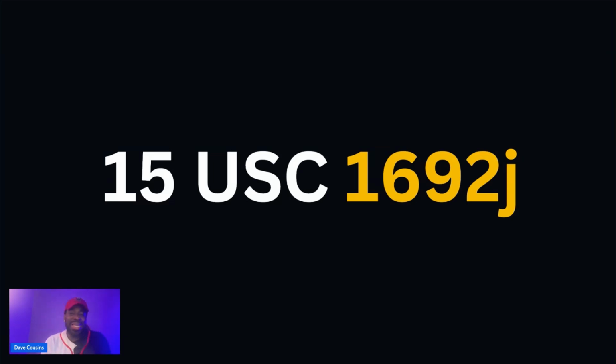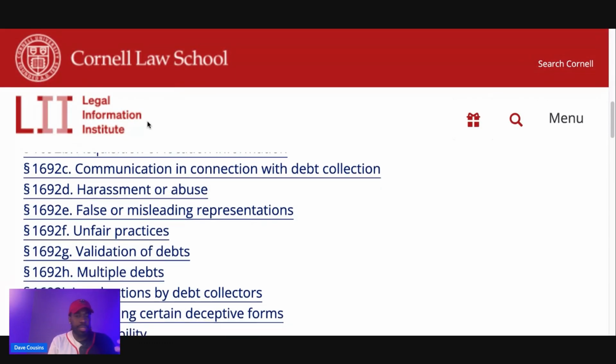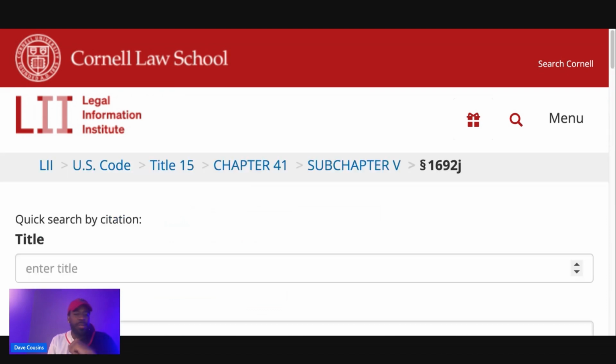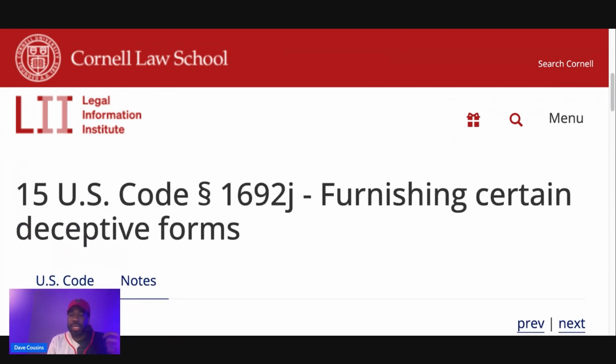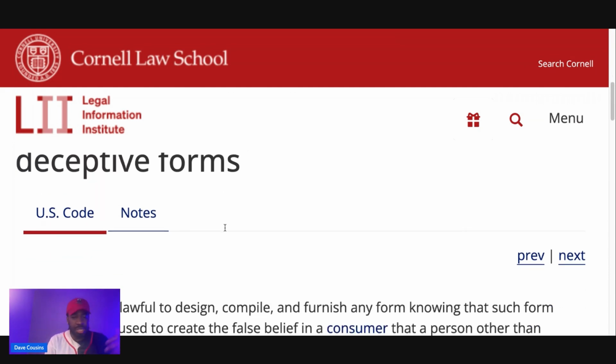15 USC 1692j. We're going to leverage this to knock these collection agencies out. First things first, go to the breakdown and go down to J, furnishing certain deceptive forms. If you don't understand this, like I said, we can leverage ChatGPT, and I'm going to show you different examples.